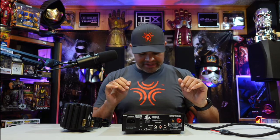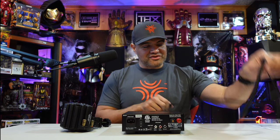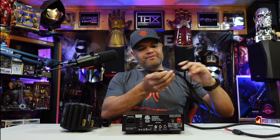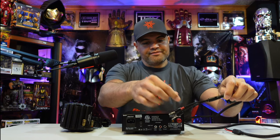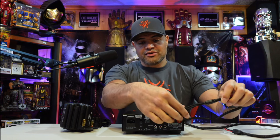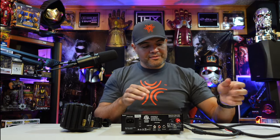So with that being said, now there's two different cables, right? Remember, there's a short cable, and then there's the long cable. So the longer cable, this is where you actually plug into your amplifier. So you just match up the red and black with the red and black here, positive and negative. So that'll go here. All right, just plug it in there, just like so.